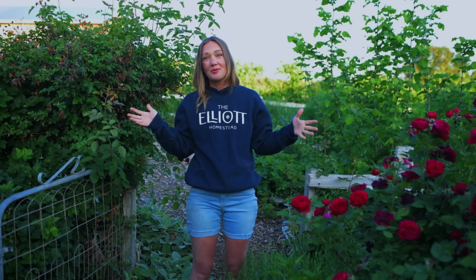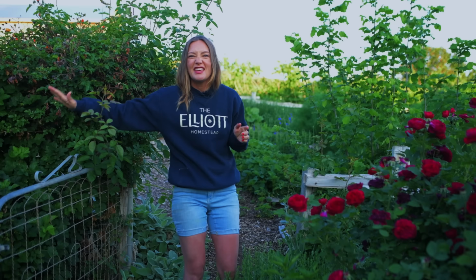So we have roses and hollyhocks and geranium and salvia and sunflowers. And then we've also put in some bigger pieces that have had 7 years to grow in now. We have a dogwood, a peach tree. This next to me is a gigantic currant bush. So things are really filling in, and it's fun to see how it evolves.